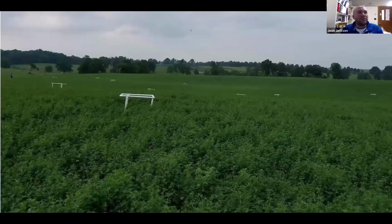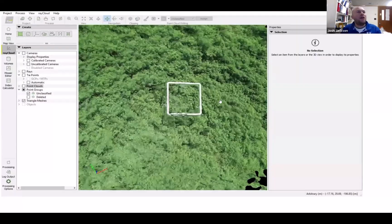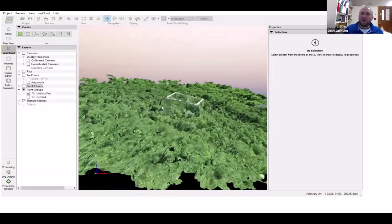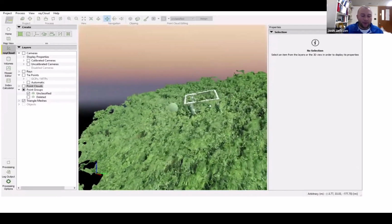This is what it looked like when we had some of our quadrats out in the field with our drone there. It's not quite scanning, so it's moving between our quadrats. But this would be the view you would see from the drone. And this is showing what we get in Pix4D from those stitched images. We recorded video around the quadrats, and then we took every 30th frame and stitched those together to get an estimation of what's available within that quadrat.